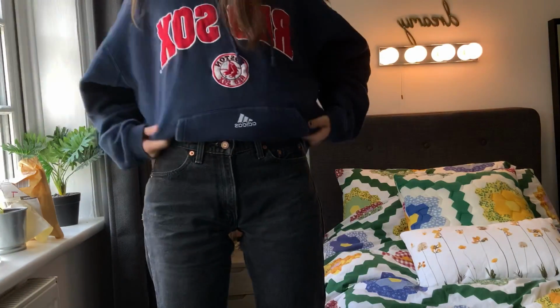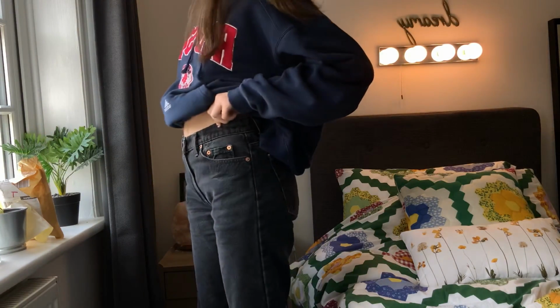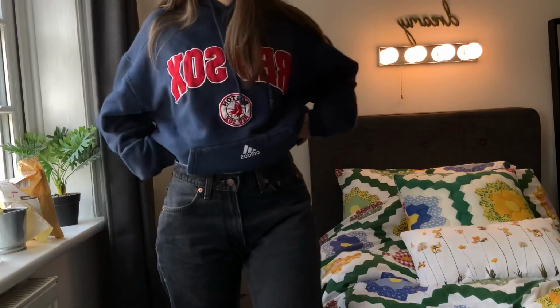But if you are looking for vintage jeans, I recommend the online vintage websites because you're less likely to find the size that you need in a charity shop or car boot sale. Whereas if you're shopping online, you can much easier select your size and find jeans that actually fit.